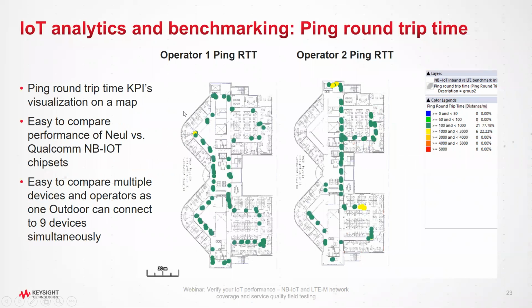Here is a snapshot of IoT analytics when it comes to benchmarking, especially when you're looking at two different operators in order to see which is the best operator to go with in terms of deploying your IoT service. So if you're an IoT vertical, a power meter company, a water meter company, or a parking meter company, and you're evaluating which operator to go with in order to deploy your IoT solution, it's very important to understand how each operator is performing versus the other.